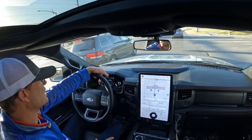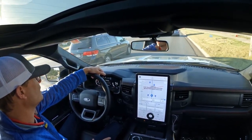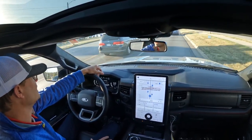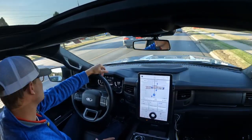Now, none of those that I just mentioned for this price point necessarily move like the Expedition with the Stealth package. That Stealth package is $9,800, so it's expensive, but yeah, it just depends on what you want out of your car.